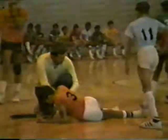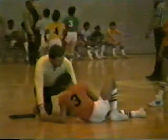And Iverson is down at half court here. Looks like he might have bruised his knee. Sean Leonard checks into the lineup for the Chieftains, and I believe he's going to replace Iverson.